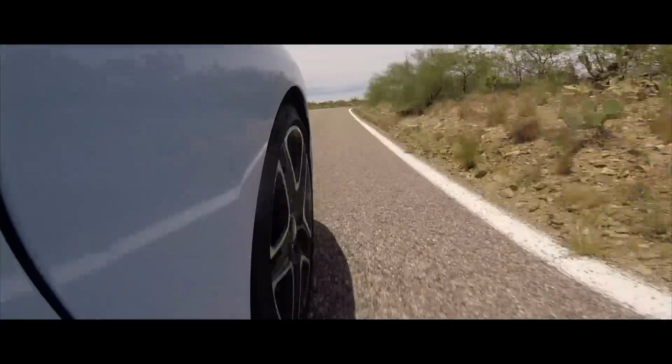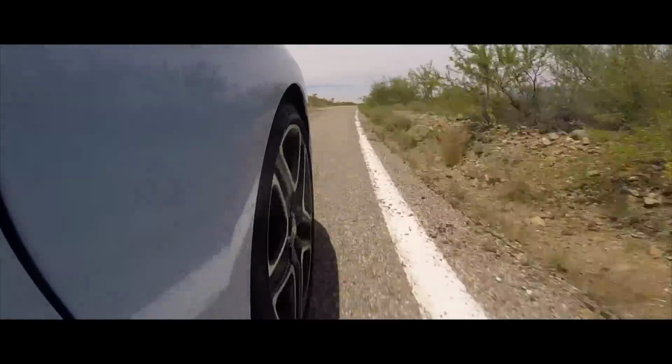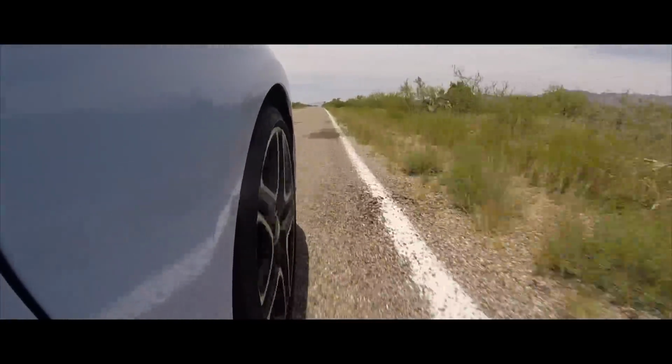This car has so much grip. A lot has to do with the tires that are on it, but I don't find the need to have to downshift in here a lot. There's so much torque down low. 1450 RPM is where you hit peak torque.